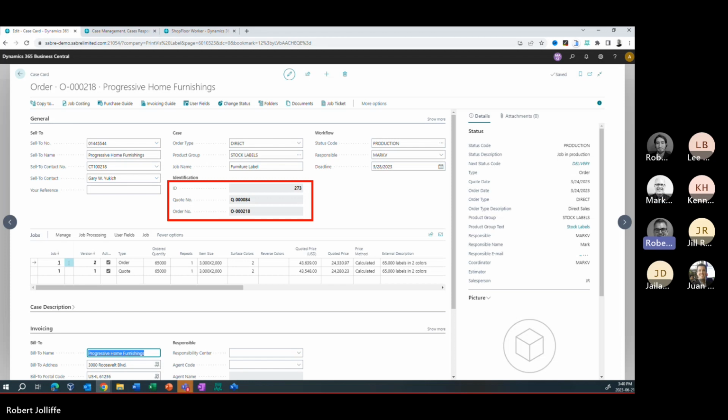Typically, if you build to stock and ship from the stock, or if you build a quote for a customer, but that quote then becomes a committed price on some sort of pricing contract, you use sales orders. That's kind of the rule of thumb.